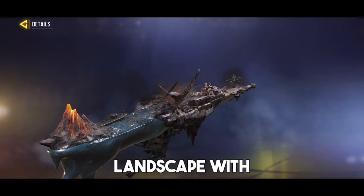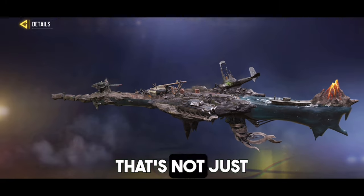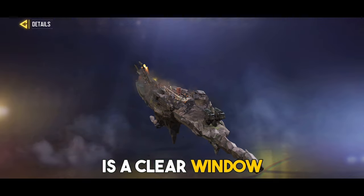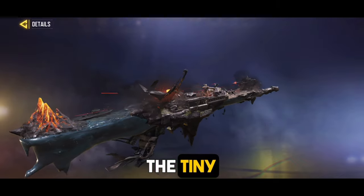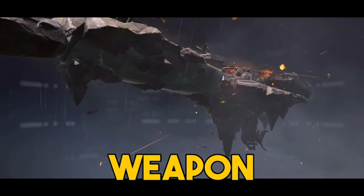Tanks roll across the landscape with the mountains, fighter jets streak overhead, it's intense. If you look closer at the magazine, that's not just metal, it's a miniature tank packed with detail. The stock, the rear part of the gun, is a clear window revealing a war submarine gliding through the water. You can even see tiny details like the hatches and the rivets. A soldier emerges from the submarine and sprints along the weapon as you hold it.